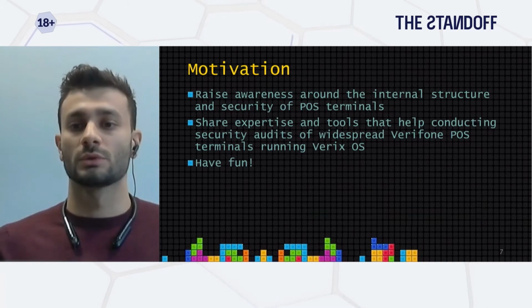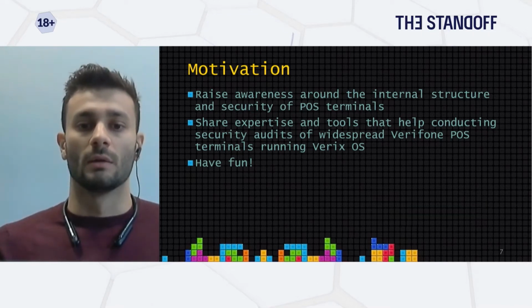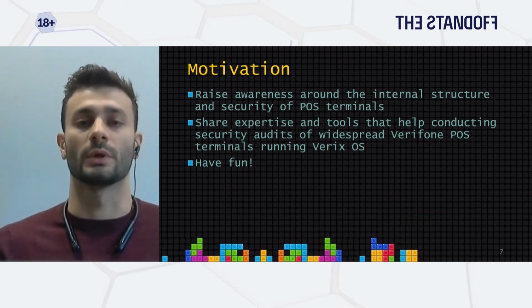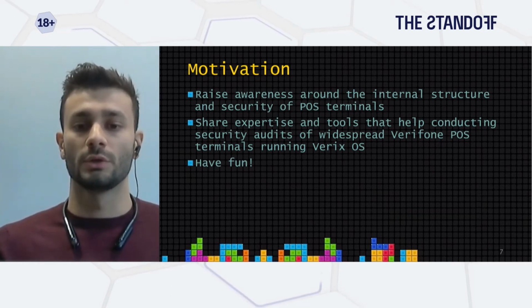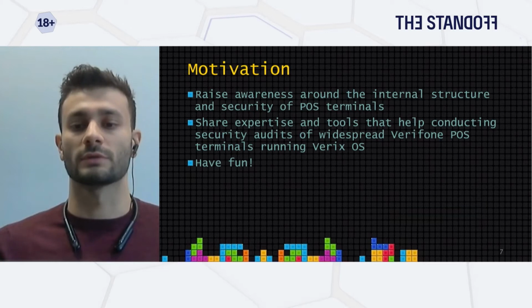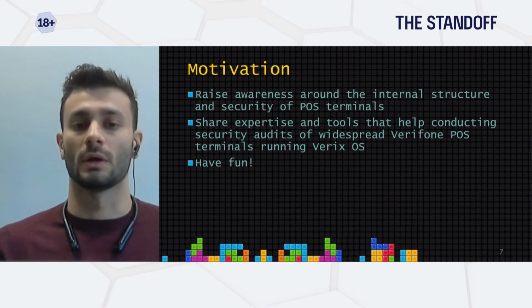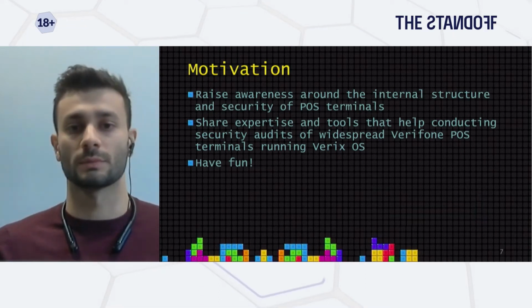By this research, we would like to once again raise awareness about the internal structure and security of point-of-sale terminals. Point-of-sale terminals remain one of the hardest research subjects, as they almost always incorporate proprietary hardware internals, protection measures from acquiring firmware, lack of public development tools, and so on. During the research, we have developed tools that may help security auditors and professionals to perform audit of point-of-sale terminals, and we would like to introduce them to the public. And of course, we are here to have some fun. As we will see, point-of-sale terminals are very interesting research targets, and hard tasks for hardware analysis.